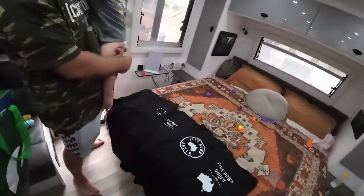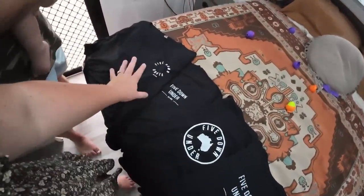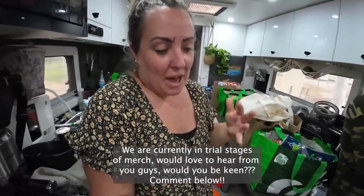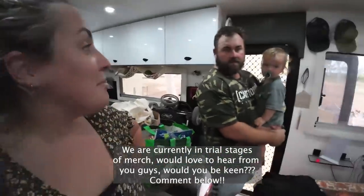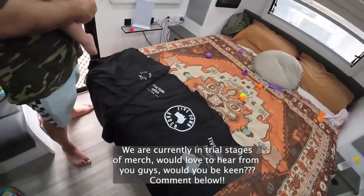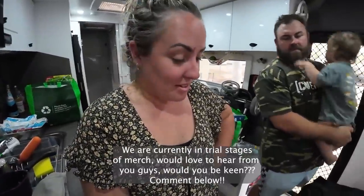And one last thing as well. While we're in town, we got some mock-up little t-shirts done up. We've got two types. These are the front of two, and these are the back of two as well. It's just for me and TJ, we're just going to see how we like the design, see if we want to change anything. But we thought it was probably about time we get a t-shirt with our name on. They look pretty cool, don't they? These are just mock-up versions, so we'll see how they go. We're super excited.